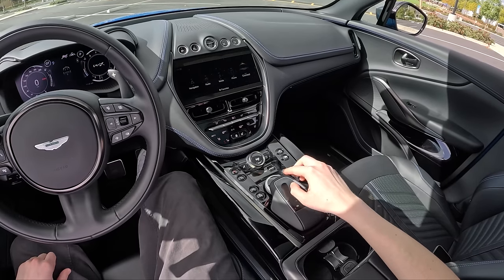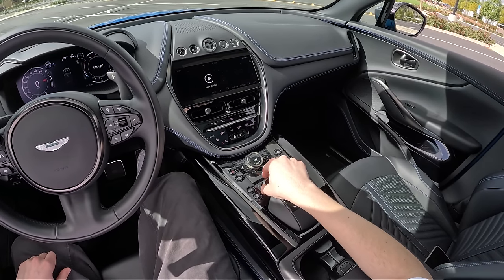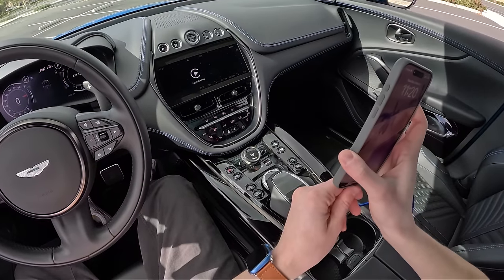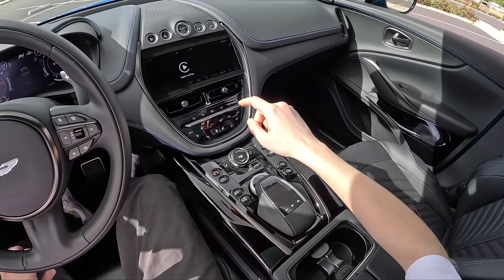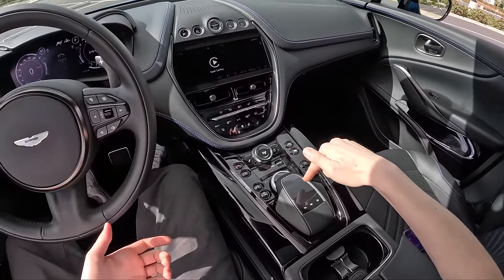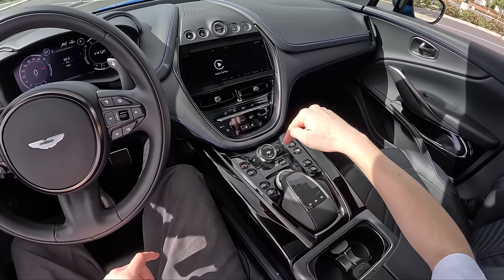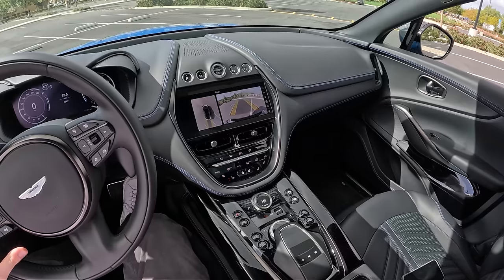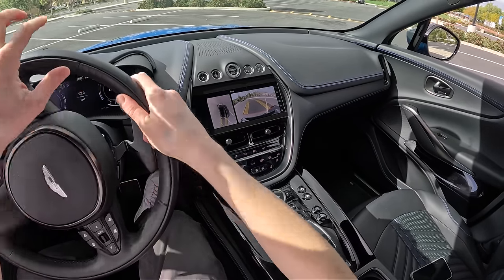I will say, Apple CarPlay is very annoying to try and connect. I've got my phone plugged in here. Why will you not just come up on the screen? Yes, I would like Apple CarPlay. Camera quality is decent. We have a 360 camera.